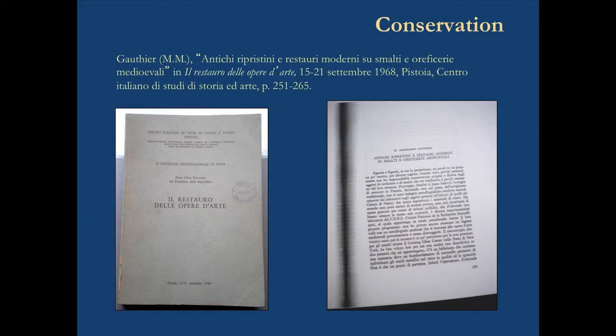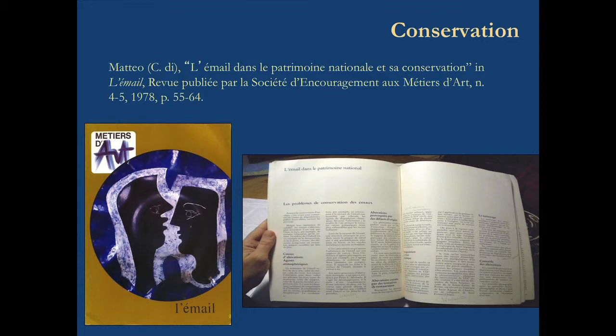It's a nice paper. And here you have something else. It's an issue published in 1978 on the occasion of an international enamel fair organized in Limoges during a few years, where you can find several papers related to the history of enamel. And one is by Colette Di Matteo, who's an inspector of historical monuments in France. And her paper is dedicated to the conservation.